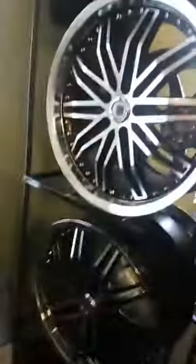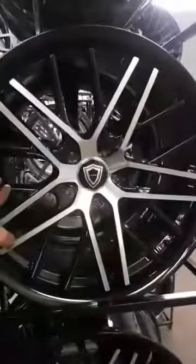Then these guys here are an option. That's an option. These guys here are an option. These guys here, 5x114. RS wheels here, 5x114. Capri wheels, 5x114. Boom, Capri wheels here, 5x114.